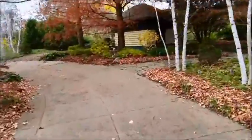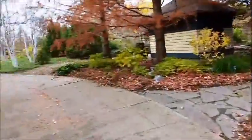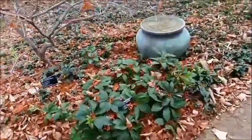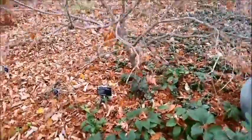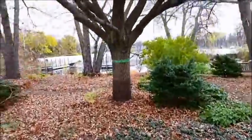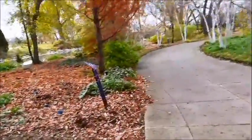Okay. We'll continue our walk. Do I want to go that way? No, I think I want to walk around this way. I love these pots just hidden here. Full moon maple. It's lost all its leaves. Looks like a green flag for ash borer disease. It's too bad.